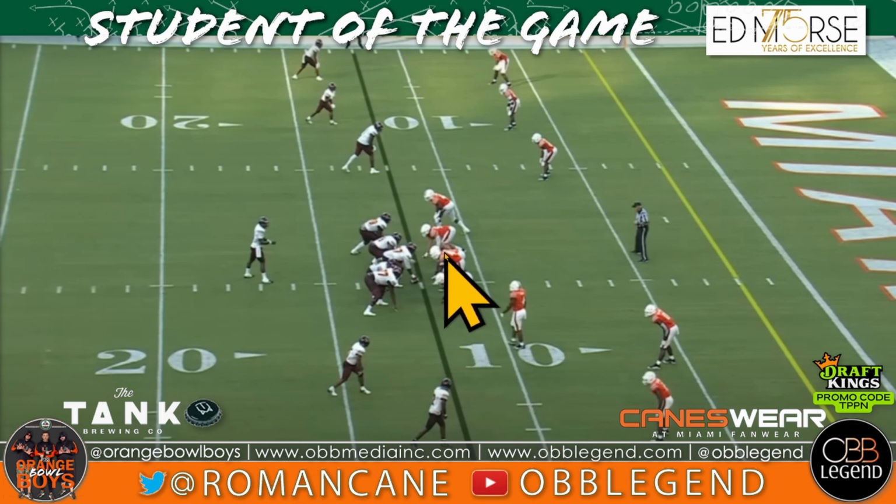But just pay attention to the alignment. University of Miami comes up. They have a zero-tech defensive tackle, so we're going to constitute this as an odd man front. And with this odd man front, they're going to bring pressure. There's 6 at the line of scrimmage. Offensive line only has 5, so the quarterback has to get rid of the ball quick. You only have 5 to block, 6 coming. You just don't have the numbers.